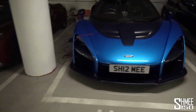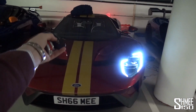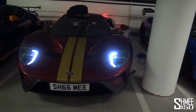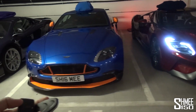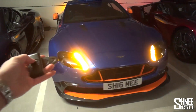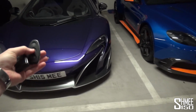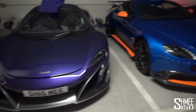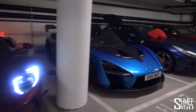Unlock the Senna. Then we will unlock the GT. Can pop open the GT's boot. There we go, you heard that pop. Then I need to do a little key swap in my pocket. Got the GT8, this is quite funny. It's like a key, pop the boot. There we go, and the LT. Magic, all the cars are there for now open, so let me get the covers folded away and popped into the boots.